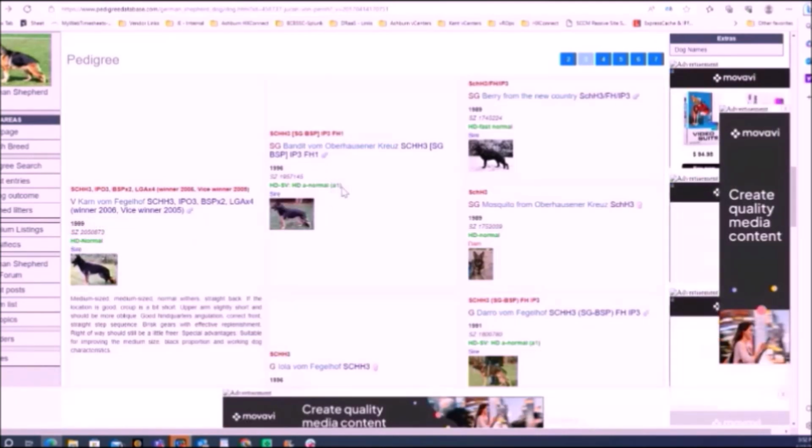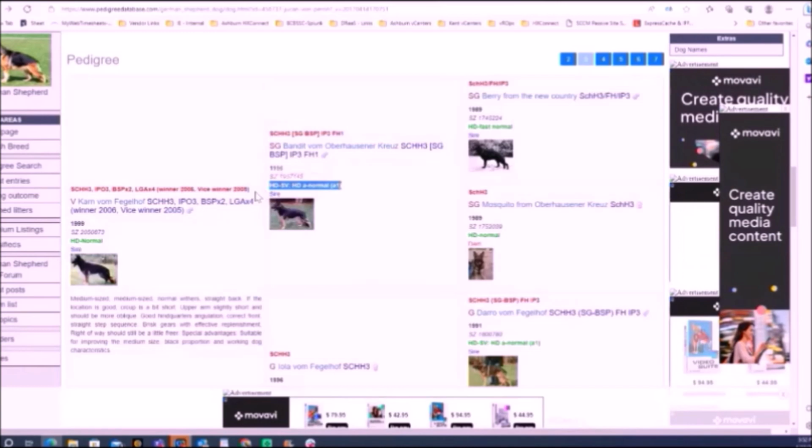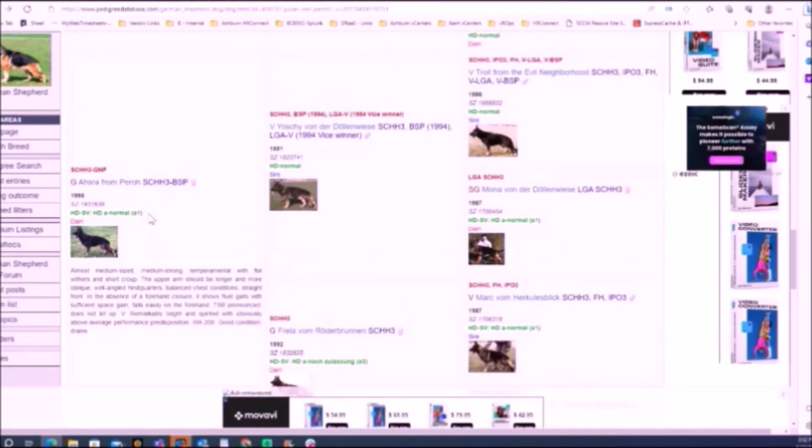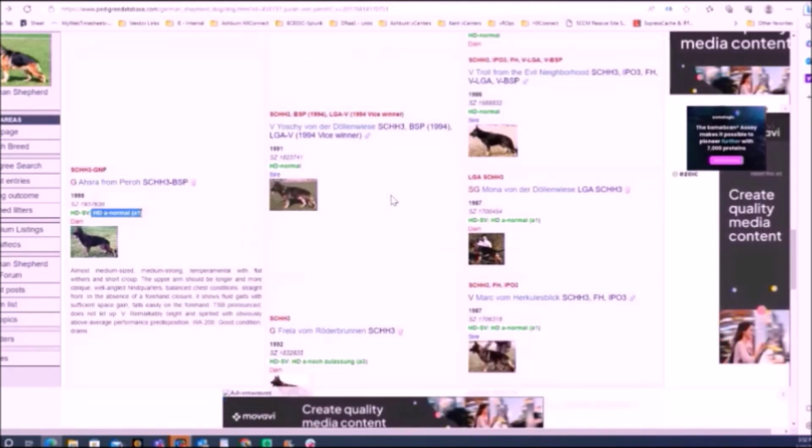If you look at Karn's mom, this is Born von Oberhauser, his dad, HD normal. If you look at every dog on this pedigree, you'll see HD normal. Again, now the maternal side, Ashra von Perot, you'll see she's HD normal. Her parents HD normal, and so forth. You will see every dog in this pedigree having excellent hips.